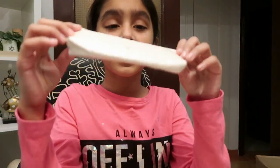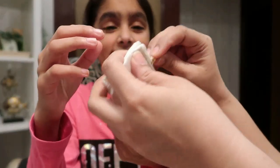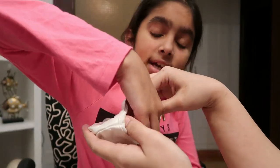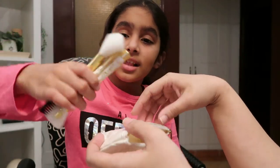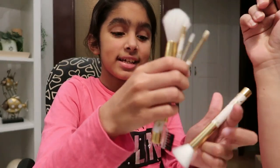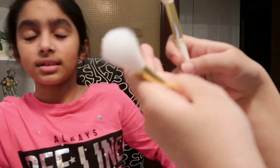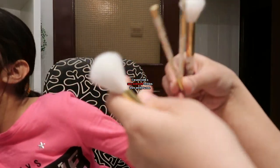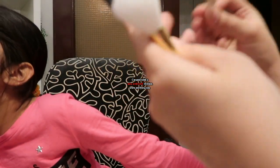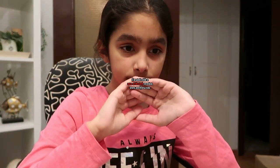Pouches. So this one Ali chose. Actually, it's not just a pouch. When you open it, it's a makeup brush pouch, for Ali's addiction to makeup brushes. We travel a lot and stay in different places, so it's very nice, and Ali is really fond of these brushes, so I always keep them with me. Okay, and then we got this one.